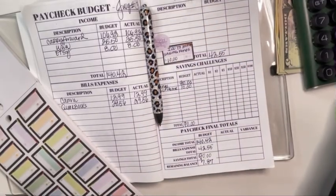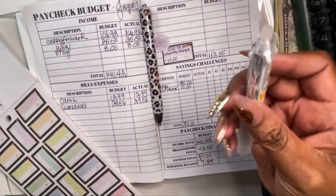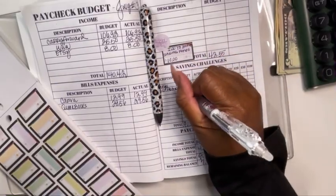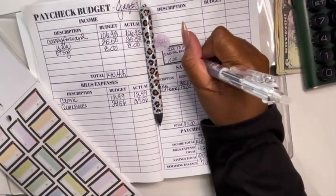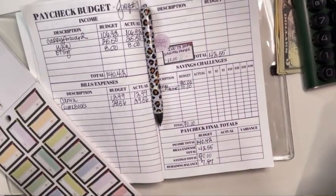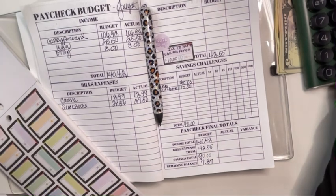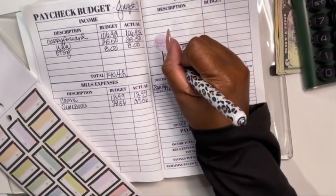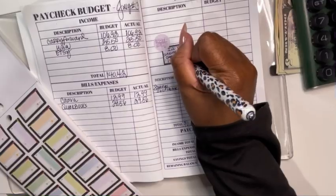So I've been trying to decide, should I use highlighters or stickers? Because I've been thinking about it for a while, should I start using highlighters? Because I do have highlighters, but I don't even use them. But I said, you know what, since I've been using stickers all along to make my notes for things to stick out, I'm just going to go ahead and stick to my handy dandy stickers.